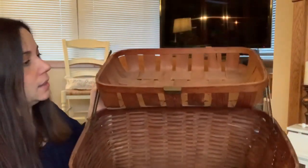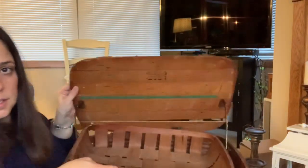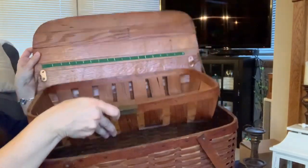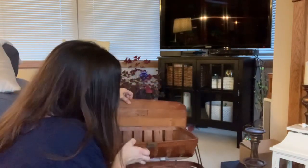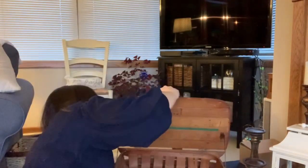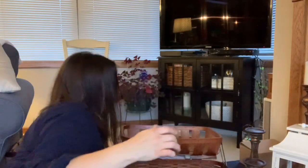So it has this second layer that actually folds out. Let me see if I can fold it in. So it closes like this. Oopsie. Like this, and then you can lift this. I don't want to break it. It needs a little repair, but we're gonna repair it. But you lift it like this, and then it has a leg that comes out, and the lid stands behind it to keep the lid from dropping. So I just thought that was really cute.